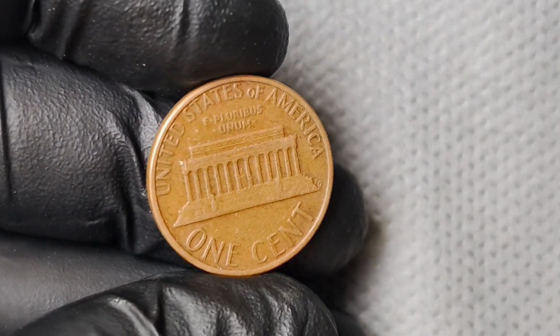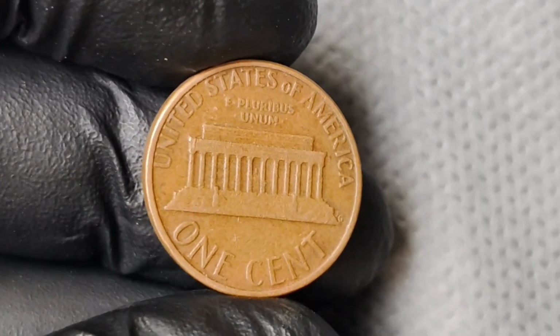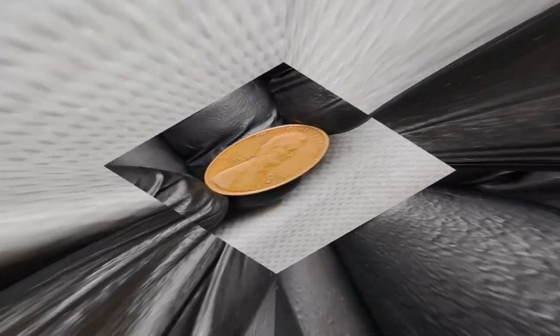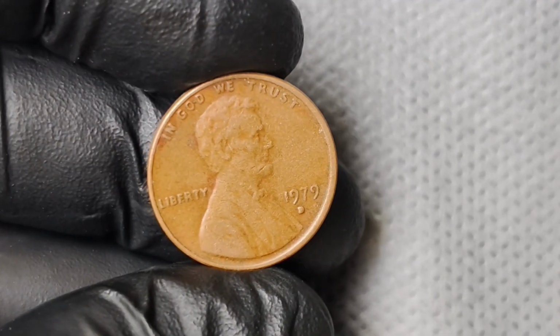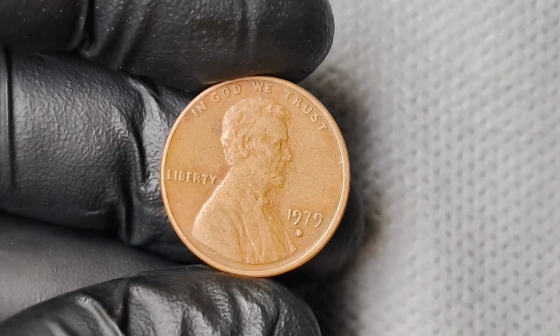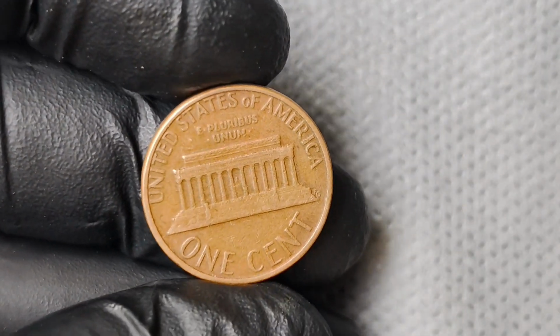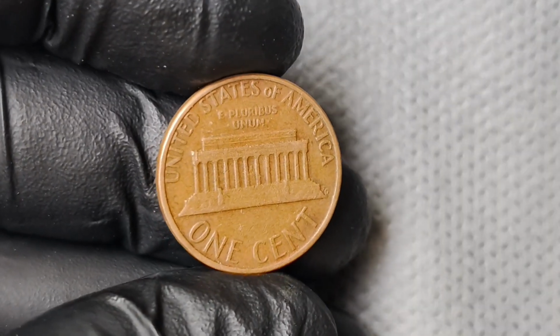And it's not just about luck. It's about knowing what to look for. Many people have let these treasures slip right through their fingers, spending them without a second thought. Some were used in vending machines. Others got rolled back into banks. Every single one of them, a potential fortune, lost to time. But here's the part that makes collectors' hearts race. Nobody knows exactly how many are still out there.